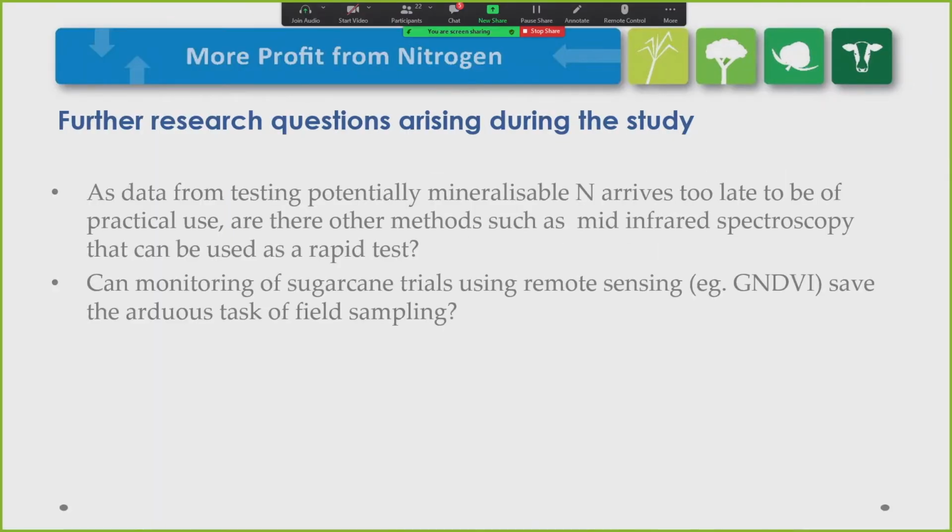And I guess the main one being, we all understand mineralisable nitrogen, and we all kind of know how to test for that, being a 14-day test or a 56-day test or whatever it might be. But the problem with that particular test is, it might be too late for farmers to act on it. So farmers need potentially a test that can predict mineralisable nitrogen more rapidly for fertiliser decisions. By the time they get the data back, too late. Too late to get on the field.